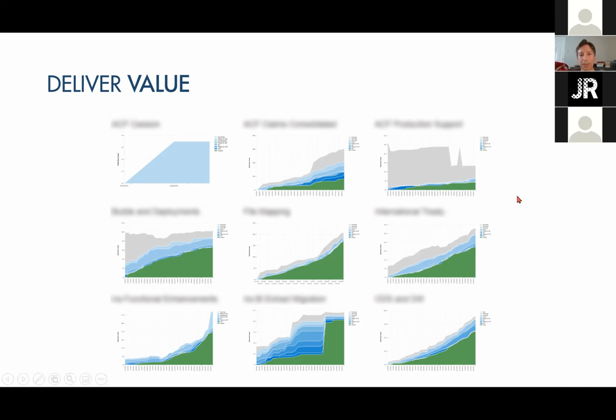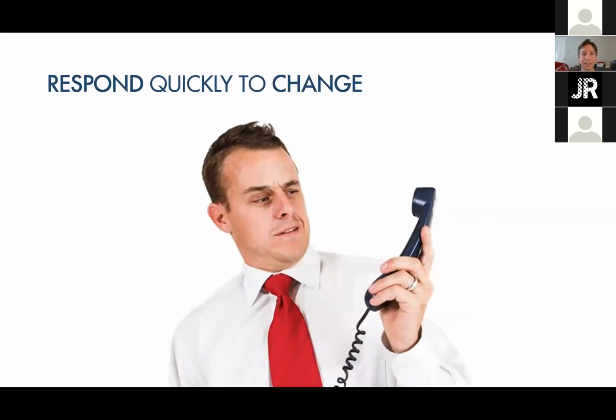But big picture, this is an organization with 9 different teams, all aligned, delivering value. Some are doing well, some are not doing so well. And then the last principle, which comes straight out of the Agile principles, is responding quickly to change. And to me, this is Agile. Agile is about adapting quickly to change.